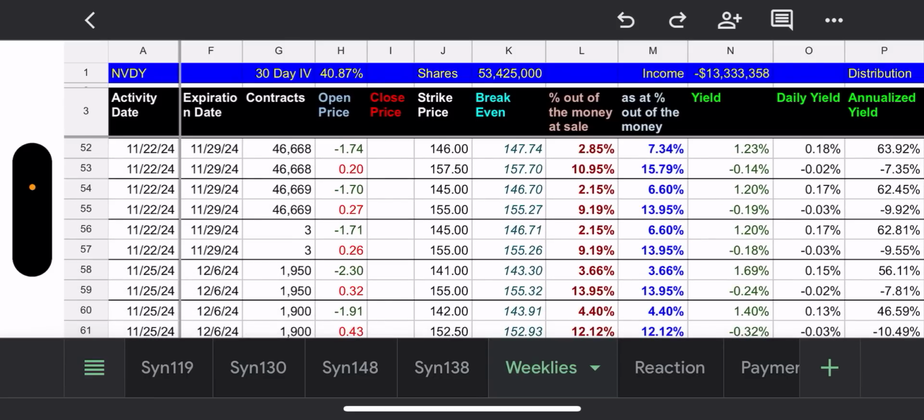All right, so they have that 3 still hanging out, but it's a 145 with the other. 46,672 contracts, 145 strike. That's 6.6% out of the money, and that expires this Friday, so that's looking okay. And then they have for Friday 46,668 contracts, 146 strike price. That's 7.34% out of the money. So we'll see, man. We'll see.